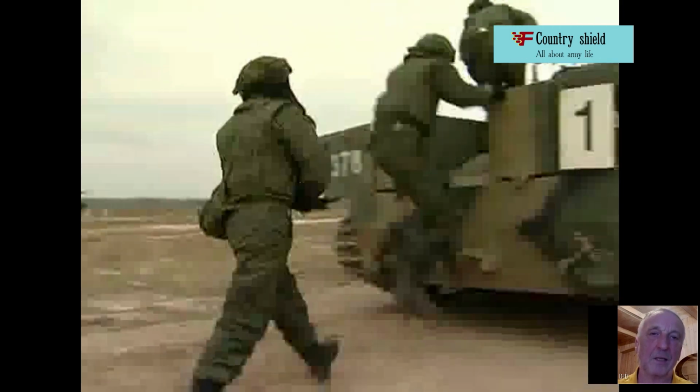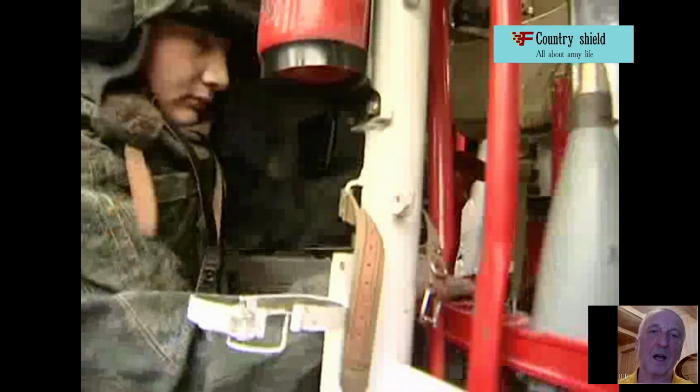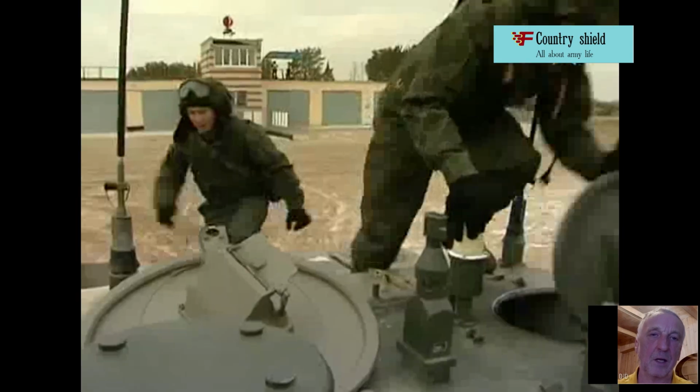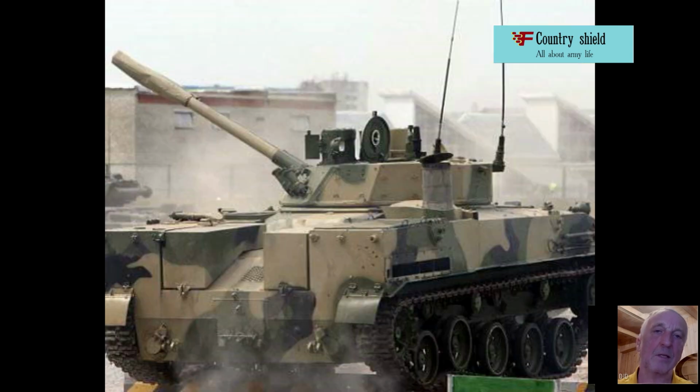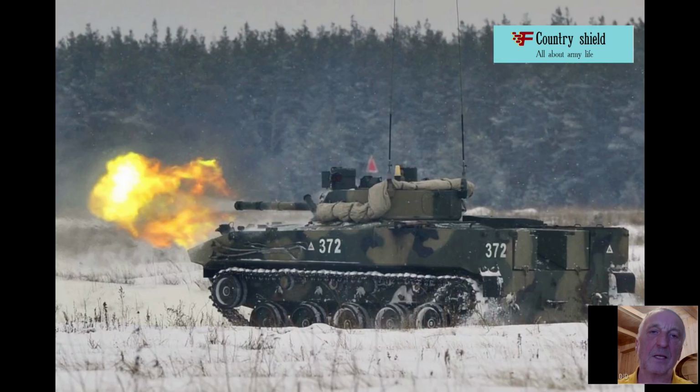The module is mobile, can be placed on various chassis such as BMP-2, BMP-3, BMD-3, BTR, Rostock, and other similar Russian and foreign carriers, as well as on boats, ships, and stationary objects. BMD-4 with the combat module Bakhcha was adopted by the Russian Army.